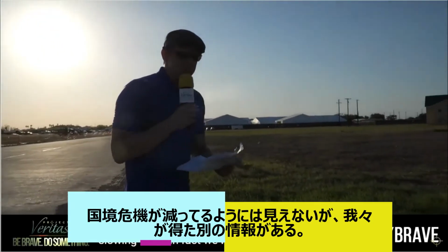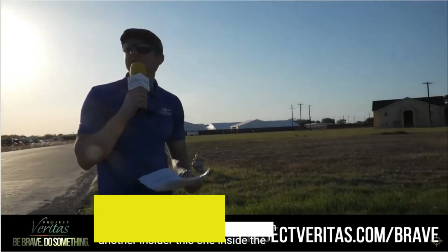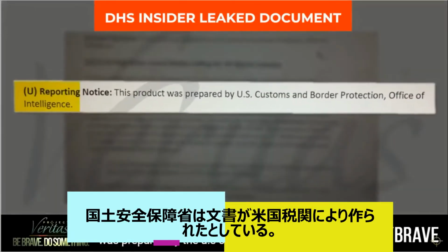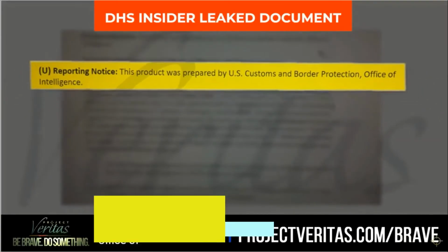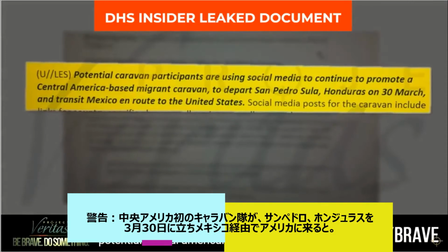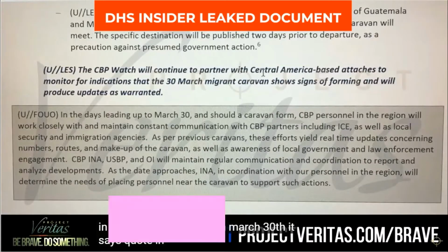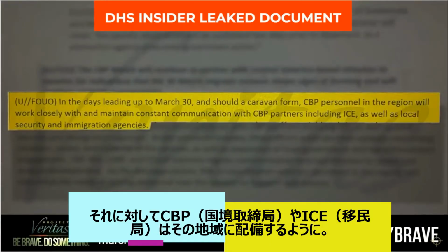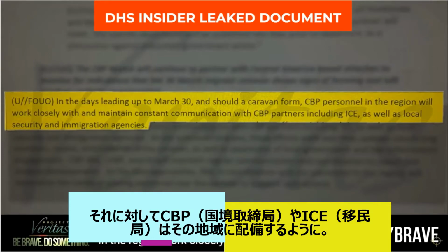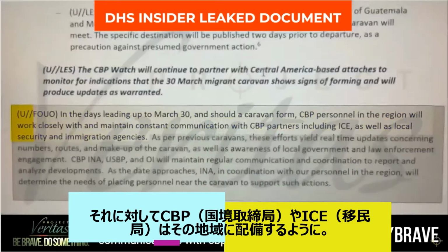In fact, we've just obtained new leaked documents as well from another insider, this one inside the Department of Homeland Security. It says the document was prepared by the U.S. Customs and Border Protection Office of Intelligence. It warns of a potential Central American-based caravan coming our way in less than 2 weeks on March 30th. It says, quote, "In the days leading up to March 30th, and should a caravan form, CBP personnel in the region will work closely with and maintain constant communications with CBP, Customs and Border Patrol."